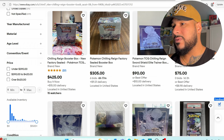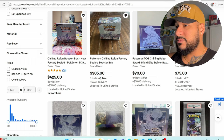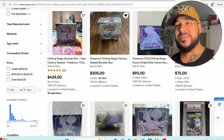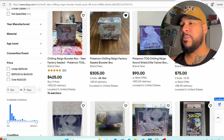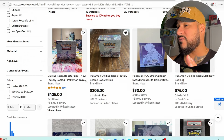Look, for example, if I was trying to buy a Chilling Reign booster box, which I'm seeing right now, I'm seeing this live with you guys. I'm actually gonna put this on my watch list. 6 hours left, $305 for a Chilling Reign booster box. Of course, once we wind down to the last 15 minutes of this auction, this price is definitely gonna rise. But people that are buying on an auction are mostly trying to get a steal. So this would be the place to go. This exact sale is what we're looking for at all times.